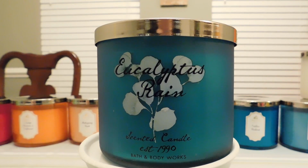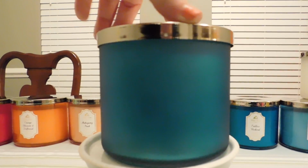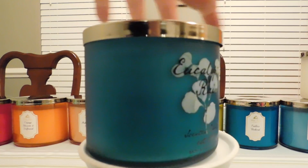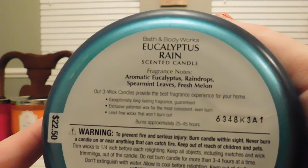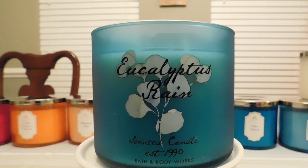The next one is Eucalyptus Rain, and I love this blue. I think it's so pretty. Look how beautiful that is. Such a beautiful shade. The notes in this are aromatic eucalyptus, raindrops, spearmint leaves, and fresh melon. This scent has been out before. It's also been out in different variations, eucalyptus, mint, and rain, which they brought out for the semi-annual sale. I just recently finished burning that one and really enjoyed it.